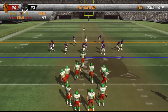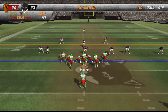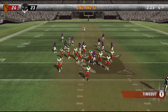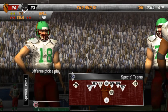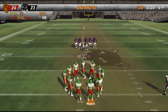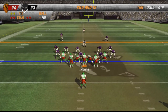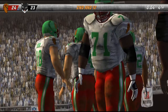Let's go. Go make a play. You gotta have it, D. Come on. Do something. He'll take a knee. Stops the clock with that timeout. Defense, get ready. Come on, D. Let's go, let's go. He'll just take a knee.